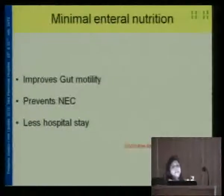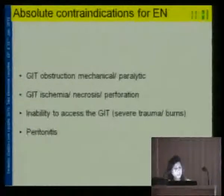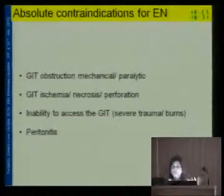And again, a key word, you need to give some amount of nutrition to the gut so that it prevents the NEC and all that, even in patients that you're talking about, sick patients in the ICU. So when can you not consider enteral nutrition? That is obviously when the GI tract is not working.